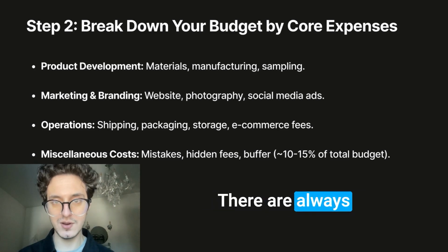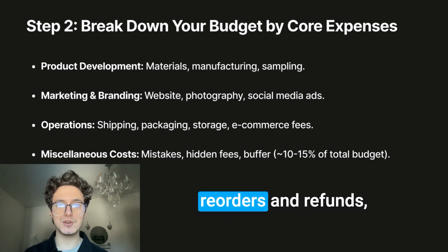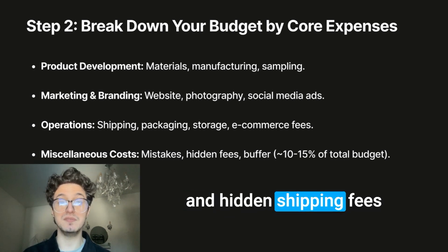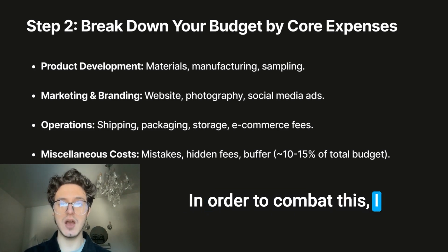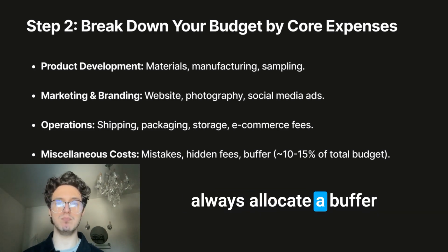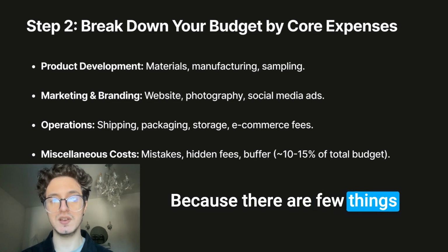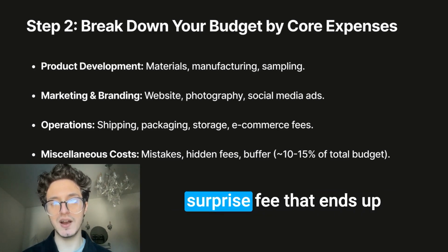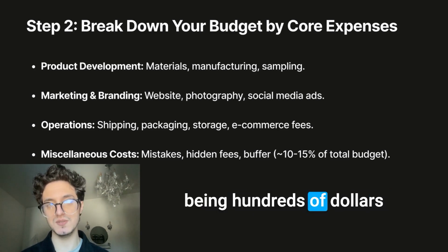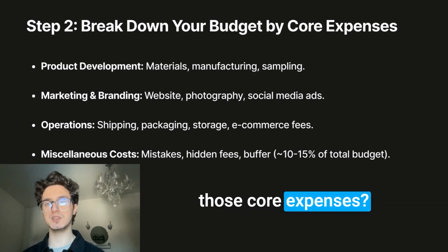There are always unexpected costs: sample mistakes, reorders and refunds, and hidden shipping fees or manufacturing fees. In order to combat this, I always allocate a buffer budget of 10 to 15% because there are few things that are more frustrating than getting hit with a surprise fee that ends up being hundreds of dollars that you weren't expecting. But how do you prioritize those core expenses?